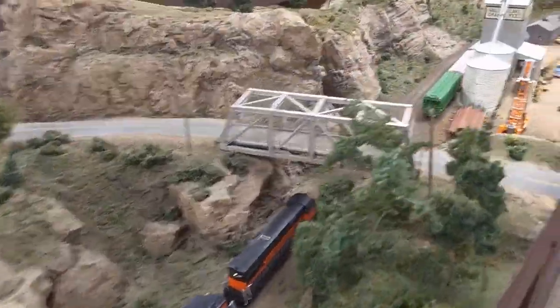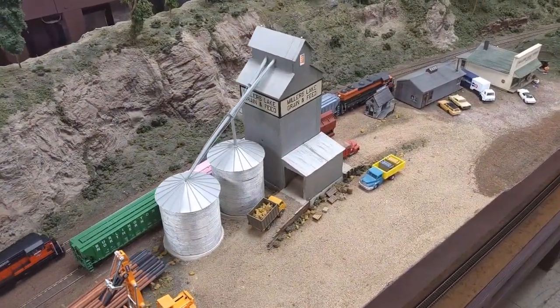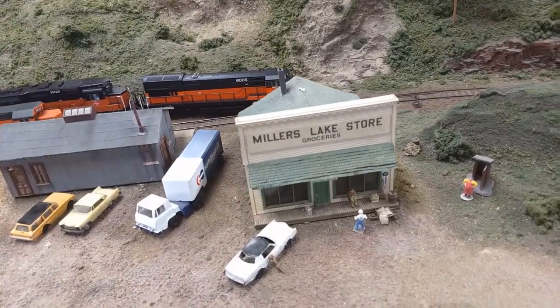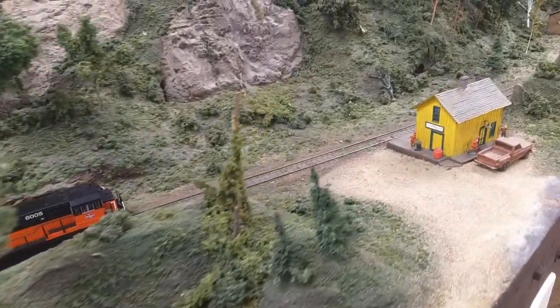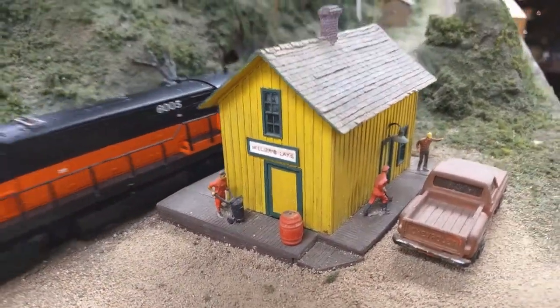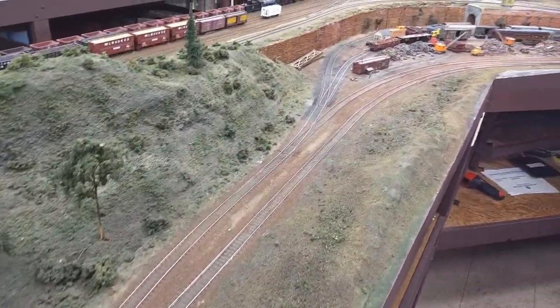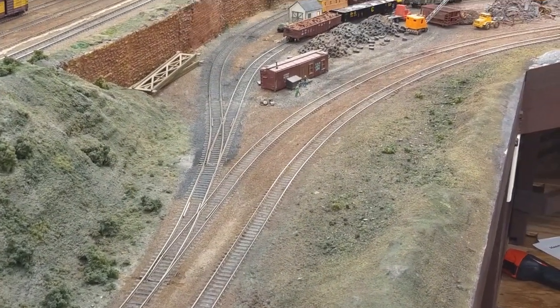Beyond the fields and cows, our train will pass the Miller's Lake grain elevator. Passing the Miller's Lake whistle stop, our train is heading to the junkyard. Now, the junkyard actually serves as a junction for us. The far left track up against the retaining wall will take trains around and under the layout over to Wobegon.